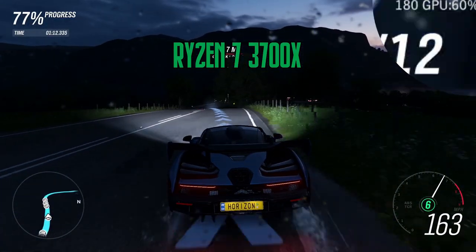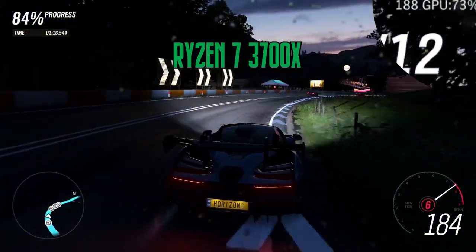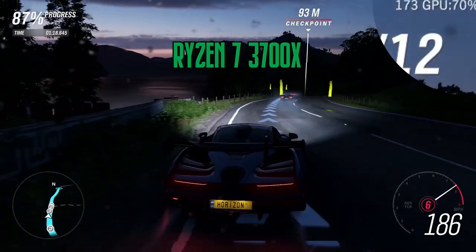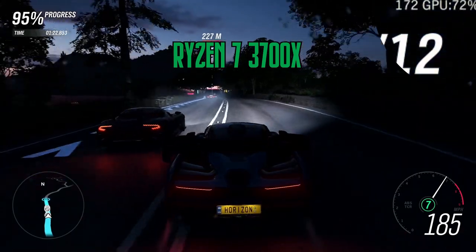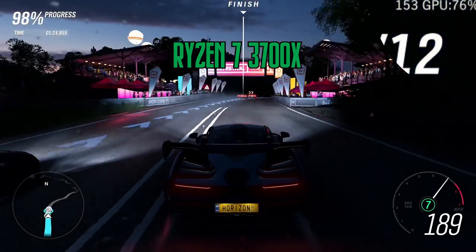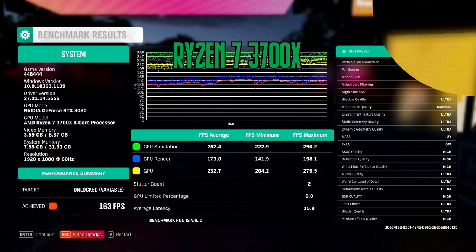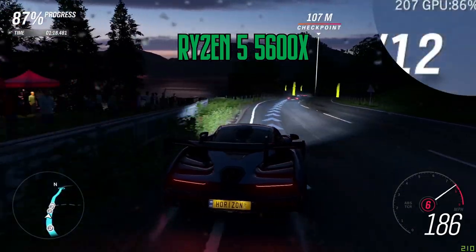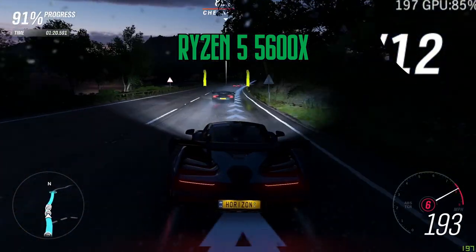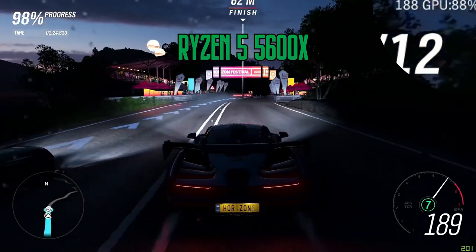Okay, so let's look at something that isn't really sim racing, more of an arcade title. Here we can see Forza Horizon 4 in benchmark mode, and I'm actually going to show a different side to these CPUs. So this was the 3700X and it got 163 frames per second average. And now we're on the new Ryzen 5600X. And let's see what this one gets on average.